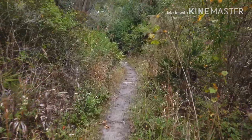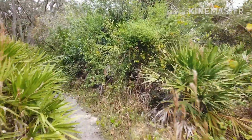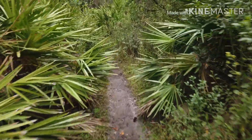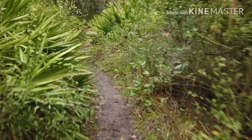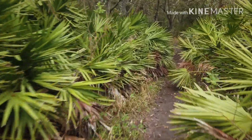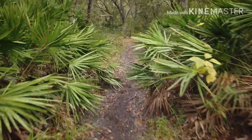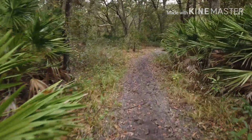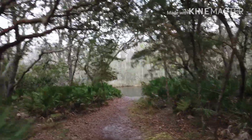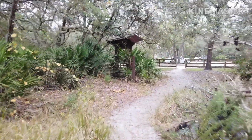Ooh, it's starting to drizzle a little harder. Yep, we got a little rain going. And that's the little lake we started at. And this goes to the start point, the parking lot.